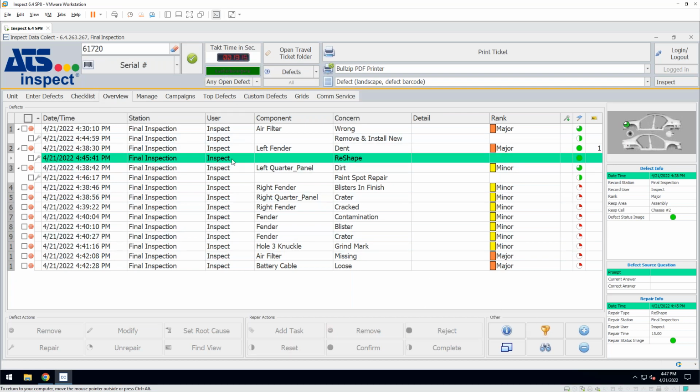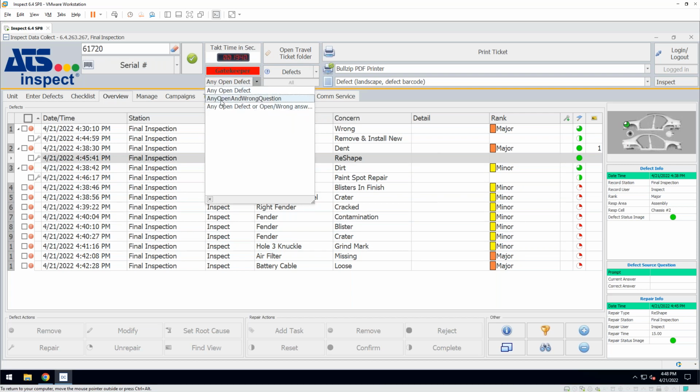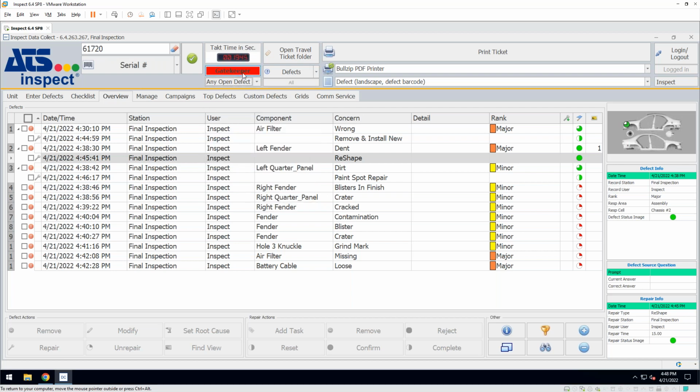And the go no go functionality, I can show that here. So usually that would be done by integrating with, for example, the conveyor belt or another system, but for demo purposes, I can show that here on the screen. When I click on this button, I can force the go no go check, and in this case there are open defects, which is correct. I can check for open defects, or open defects or open wrong answers, and that's all configurable in the backend as well.